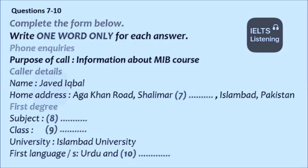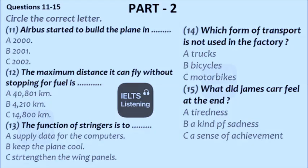That is the end of Part 1. You now have half a minute to check your answers. Turn to Part 2. Part 2. First, you have some time to look at questions 11 to 15. Now, listen carefully and answer questions 11 to 15.